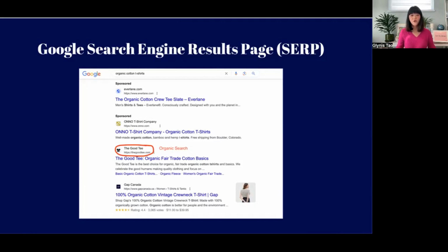Now you see how important it is to be able to rank for the relevant keywords that your business is looking to rank for, to show up at the top, because you see the top result here. That's where most of the clicks happen.